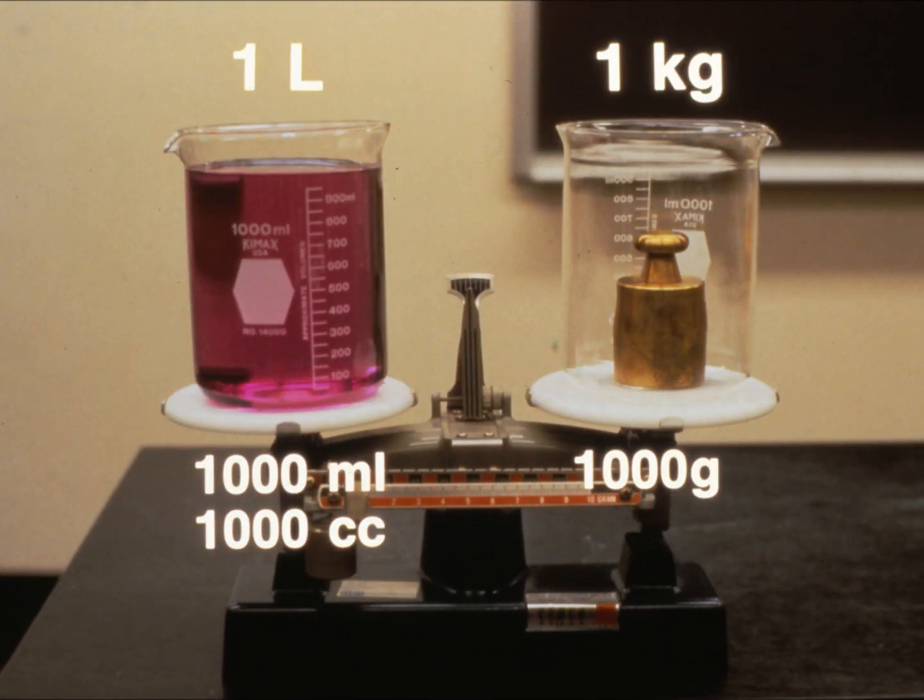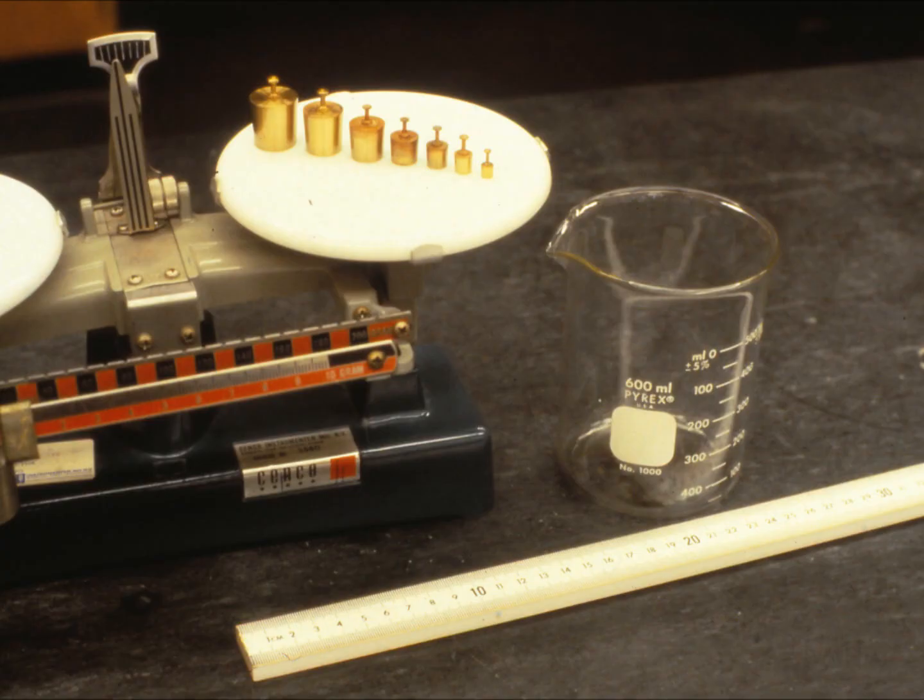Now, knowing those relationships, you can go back to the base of metric relationships and easily figure out that a liter, or 1,000 milliliters of water, takes up 1,000 cubic centimeters of space and weighs 1,000 grams, or 1 kilogram. Now, let's take a look at all three metric forms of measurement, length, volume, and weight, and see how they relate or will relate to our everyday lives.